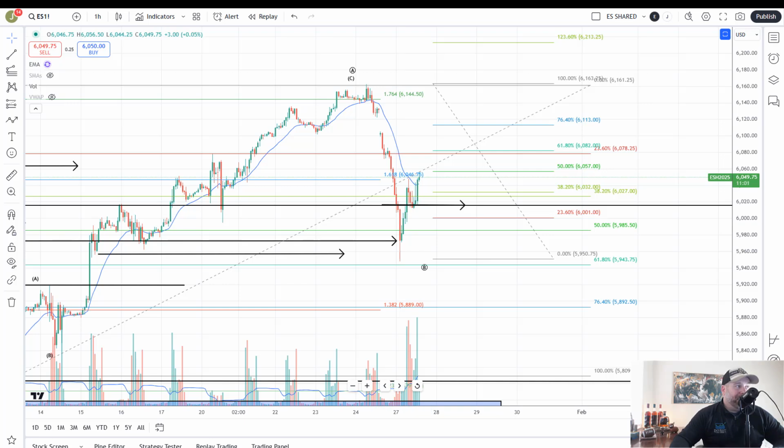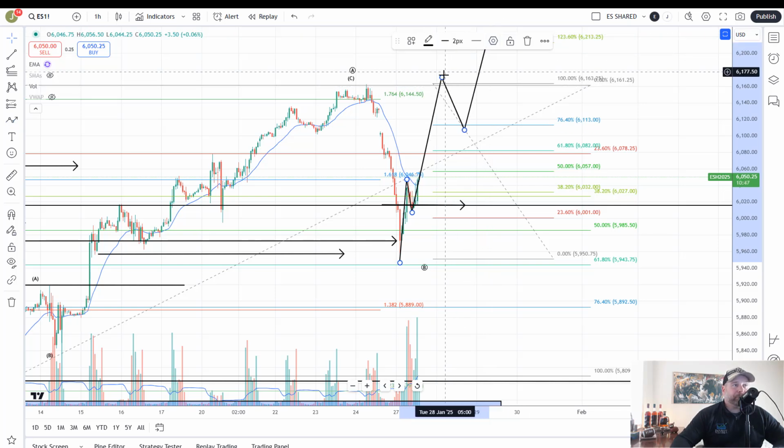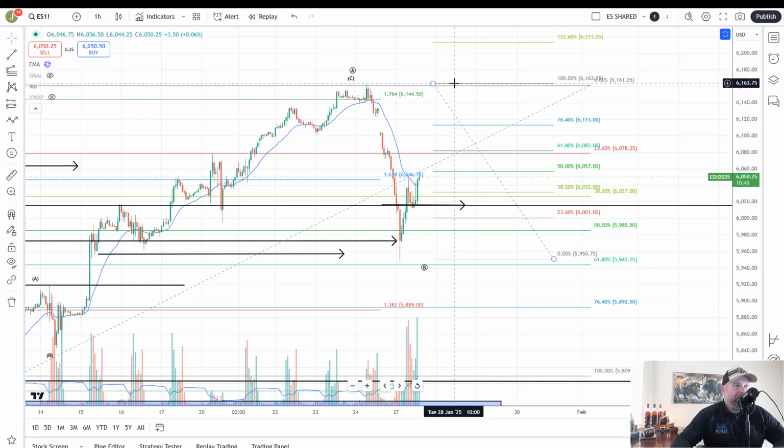On top of that, I can argue that this is a 5-wave move up and then a pullback. So we'd be starting a potential wave 3 of C to the upside here, which we'd look for to come up into these highs again, pull back, and then break out. That would be looking for 6,300 overall. We've been talking about that for a while. So those are the reasons we favor the bulls.